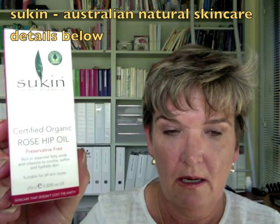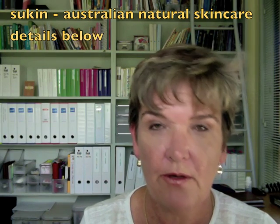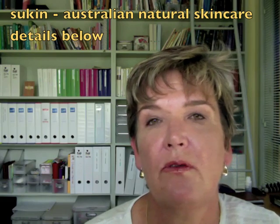Now, the first thing I bought was certified organic rosehip oil. The reviews on this were quite incredible, so I'll be curious to see how this works, because I've been after a good oil to put on my face. You can get this in two sizes, 25ml and 50ml, but I've decided to get the small size just to give it a try. So I'll be curious to see. It's preservative free.